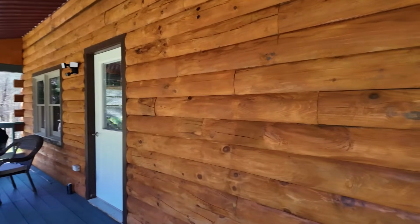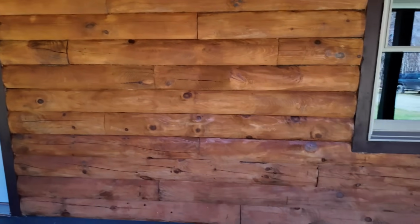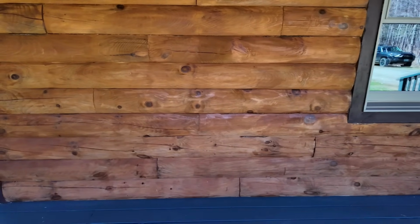I think if I lived here, right in this area here, I'd have a wooden swing that I could sit on and have my coffee in the morning. How about you? Would you put a swing there and sit out there in the morning and listen to the birds chirp and enjoy your cup of coffee? What would you do?